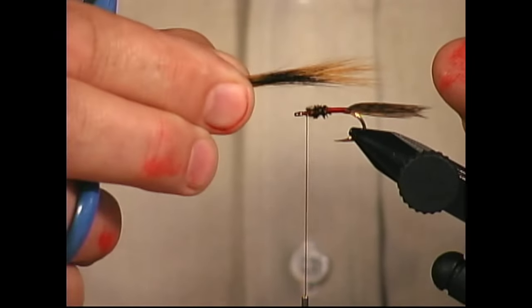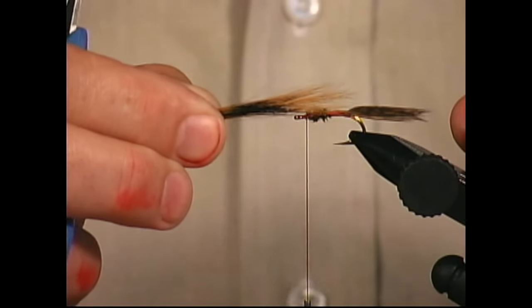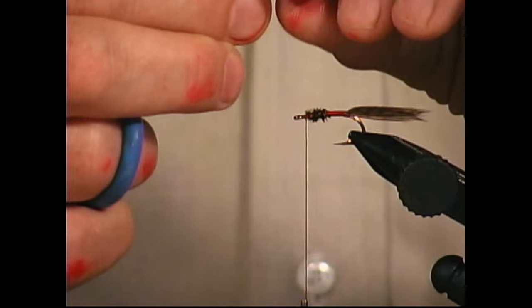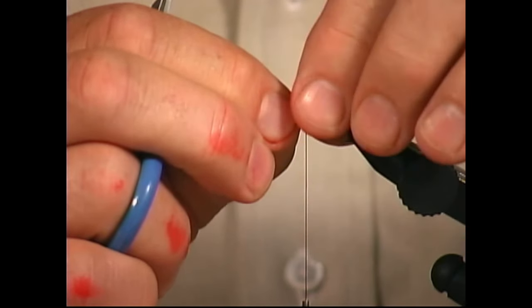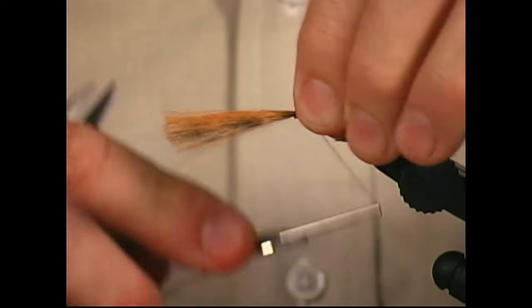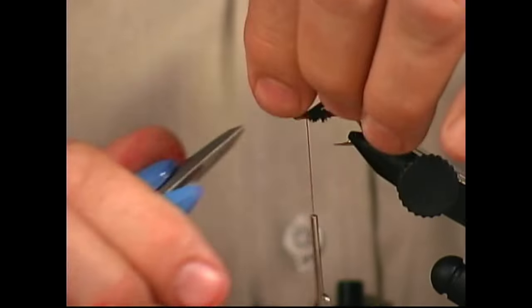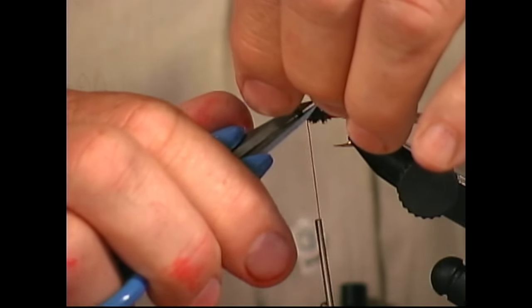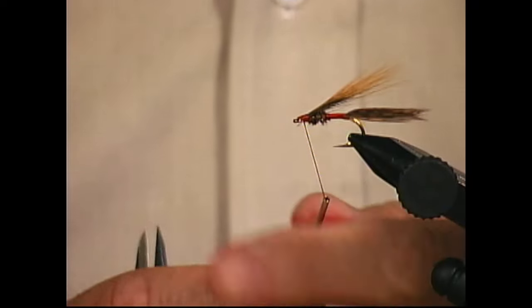the tail fibers that come off of the squirrel tail have almost a natural silhouette to them. I think I'm just going to go ahead and put them on without stacking them. Let's get them out so that they're pretty close to the end of the tail. We'll just bind them into position. Okay, that makes them up nice and tight. Trim off the excess there. And I'm going to have to whip finish it at this point.